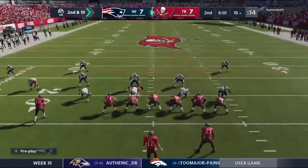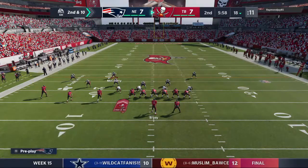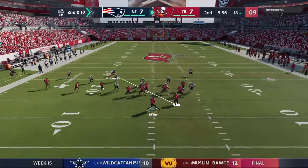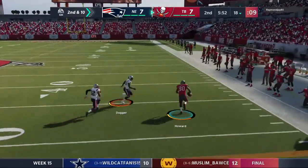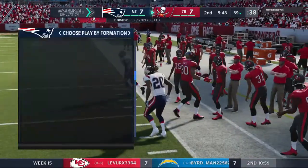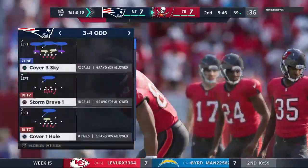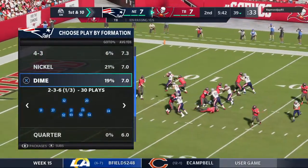Had the completed pass, but for no gain, stopped right at the line, so it's 2nd and 10. From the gun, it's Brady. And he finds Howard, complete. And mark him down way up close to the 40 at the 39. A gain there of 21 yards. That was good protection there.